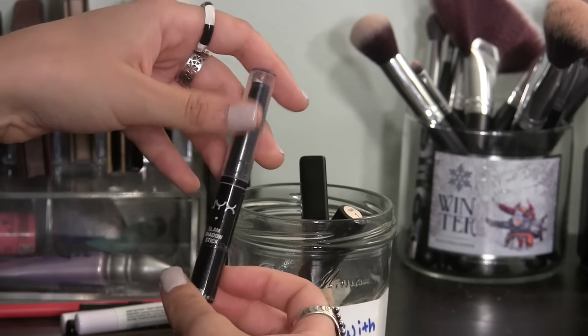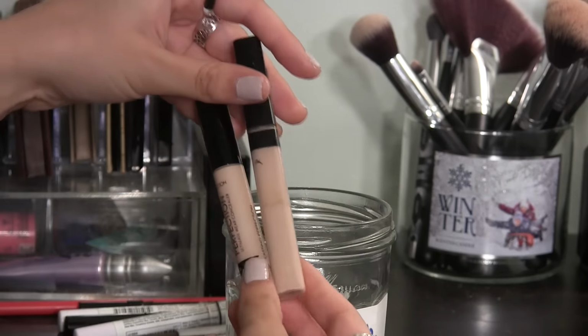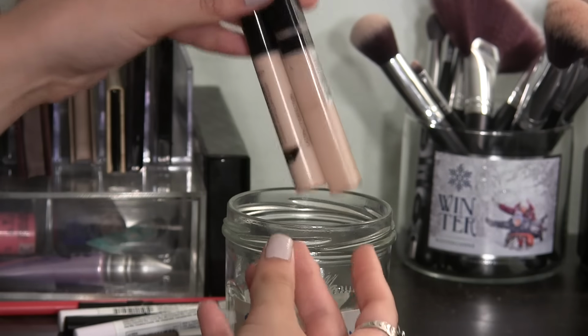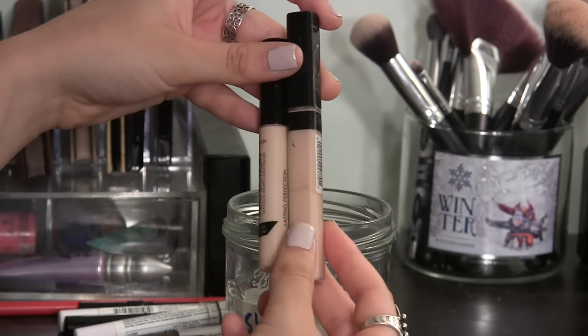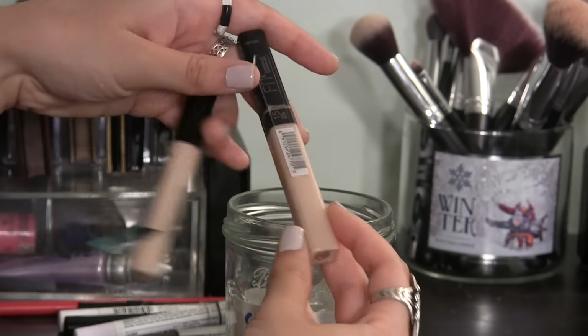Next I have a NYX Glam Shadow Stick in Wicked. And then I have two concealers because my friend claims that if you keep concealers standing upright, you get more product out of them. Not really sure if that's true, but hey, if it means I get to save money, I'm all for it.